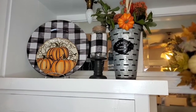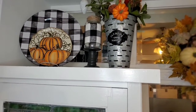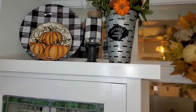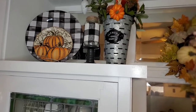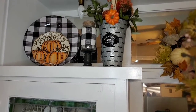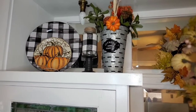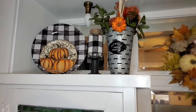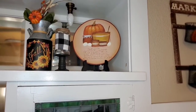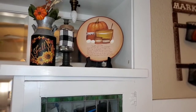So I'm going to start with this section in my dining room. So if you see, I have a buffalo check charger, which I purchased at Kirkland's, and then I have a small dessert pumpkin plate. That one is from TJ Maxx. That galvanized can vase that says Farmers Market, I actually purchased at my local Goodwill, and it was only $2.79. My stems and all of that stuff is from Walmart. On this section we have something very similar. I like my stuff to be symmetrical, but unfortunately when you shop at thrift stores, it's very rare to find two of everything.